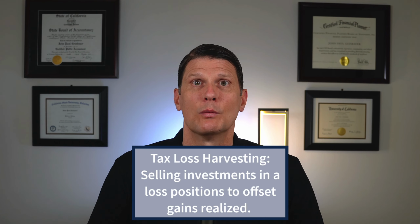A couple of strategies to use can be tax loss harvesting, where you can manage any capital gains you trigger by offsetting with losses. Also, you'll want to consider tax location of assets by holding assets that may create a lot of income in the retirement accounts and those that don't in the brokerage accounts.